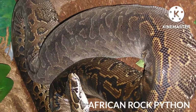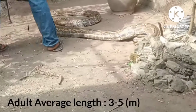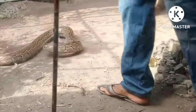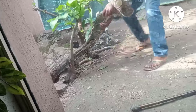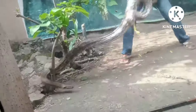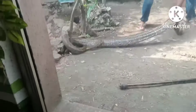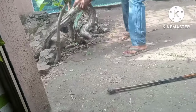So an average African python has a length of about 3 to 5 meters, when you measure them from head to tail. And an average African rock python weighs about 40 to 55 kg. Some are even found to weigh about 60 kg or 70 kg. So they are one of the biggest. They are very interesting snakes. They are one of the biggest snakes in the world.